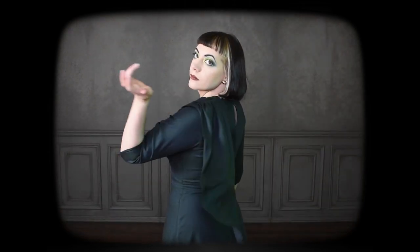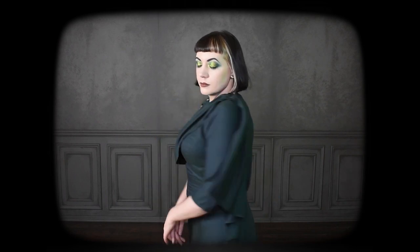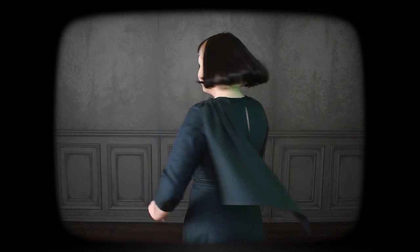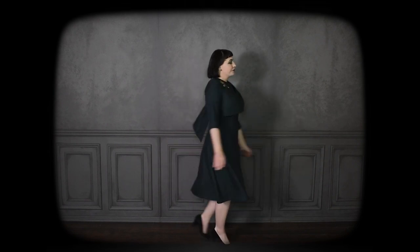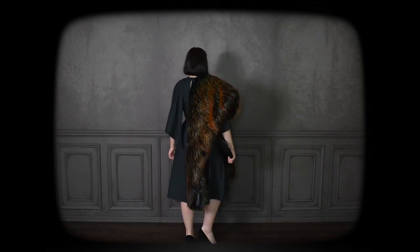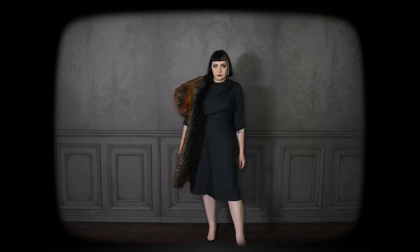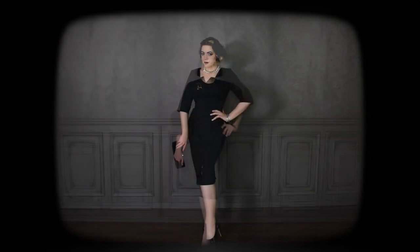Next up, I made this forest green and navy blue iridescent rayon twill dress over on Patreon as a practice for making the Butterick dress that I made later on the channel, that you'll see in a moment. But this has that same sort of draped sash across the front, but I let it have a longer scarf attached to it that hangs down the back, which I think is quite fun. I need to make another variation of this design with a simpler dress underneath, but with the same shoulder drape.